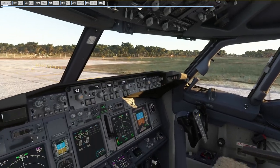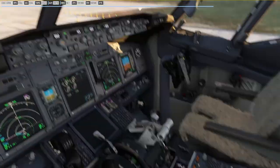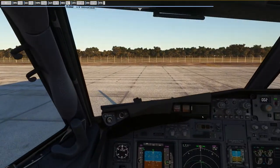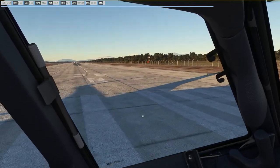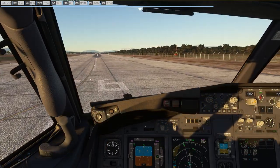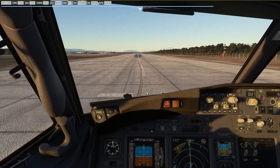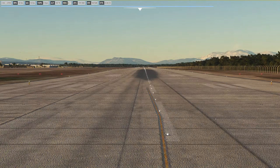Okay, so, clear on the right, confirm the readback. Line up runway 36 right. Our takeoff check is below the line. MCP set, transponder TARA, strobe lights on, holding it landing lights. Yeah, Baltic is still on the runway. And turning off now, it seems. And we should get going any moments now.